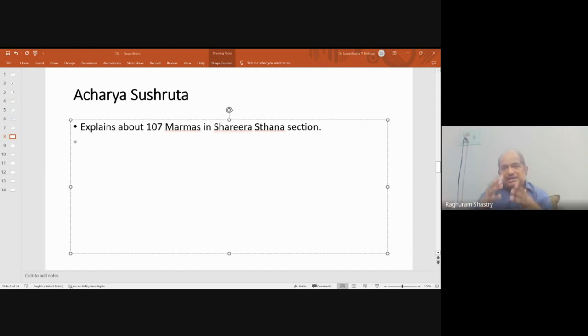These 107 marmas are scattered throughout our body. Some are present in the limbs, upper limb and lower limb. Each limb has 11 marmas, totally 11 into 4, 44 marmas in two upper limbs and two lower limbs. Some marmas are present in the middle portion of the body, that is thorax and abdomen, the trunk, and the remainder of the marmas are present in the jatrurdhva, that is neck and head. So like this, 107 marmas are scattered everywhere.